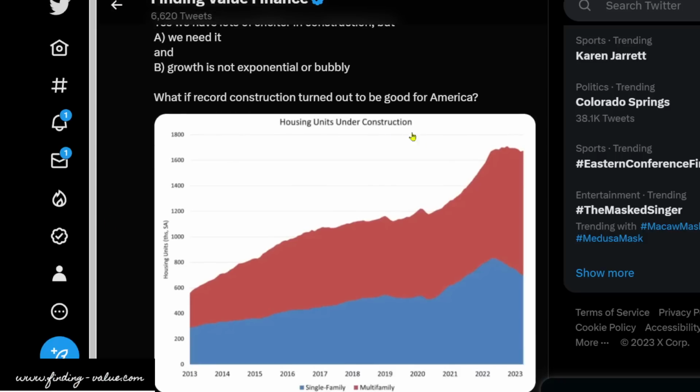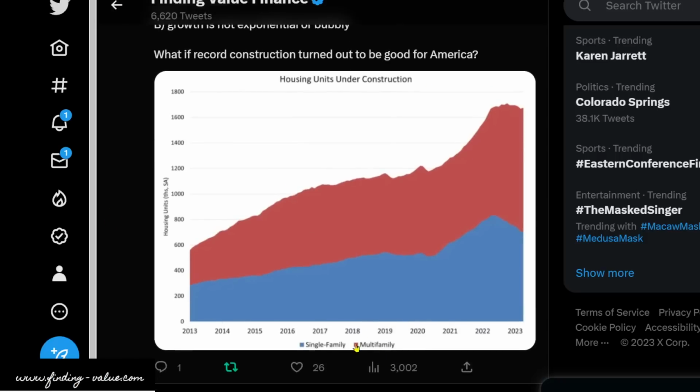This is housing units under construction, multifamily versus single family. You can see that we had a pretty big run up here, but we're still at a very high level. This is housing units, and it just keeps building, building, building. We are building more multifamily versus single family. You can see single family has cooled off some, probably because of affordability, and we're building a lot more multifamily.